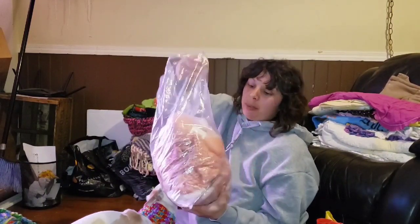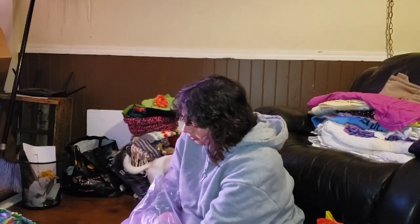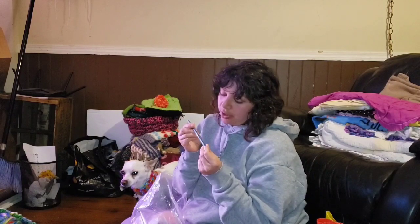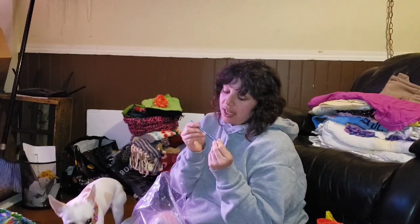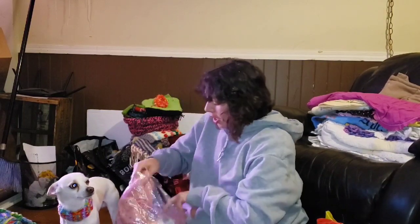Another bag, see-through bag. This is all mohair. Oh look, there's a hook in there. I wonder if I was looking for that one. So this project, I was using a K crochet hook, which is a 6.5 millimeter. Let's look at the project.